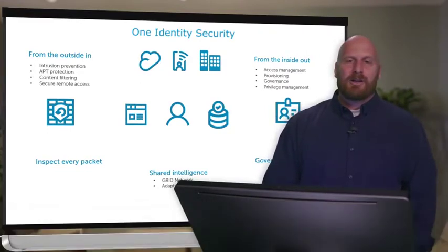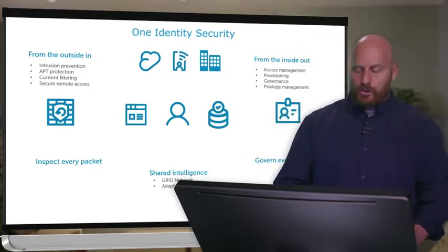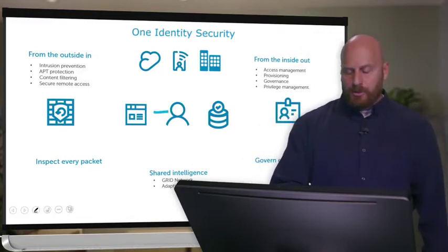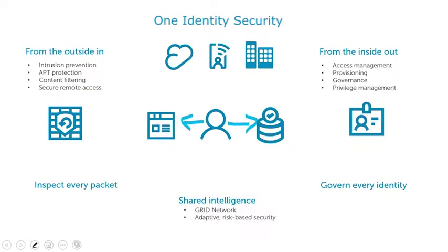Today we're going to talk about the end-to-end One Identity offerings and how together they are better than separately. So let's start with what you've got to do. You have people, and those people need to access applications and they need to access data. That's really what it's all about. We're all in business to make sure people can get to the stuff they need to do their jobs.